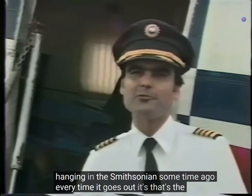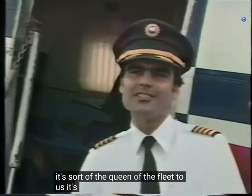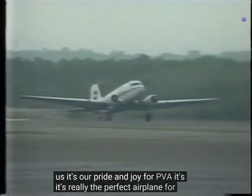Every time it goes out, it sets a new record. It's sort of the queen of the fleet to us. It's our pride and joy. For PBA, it's really the perfect airplane for our operation.